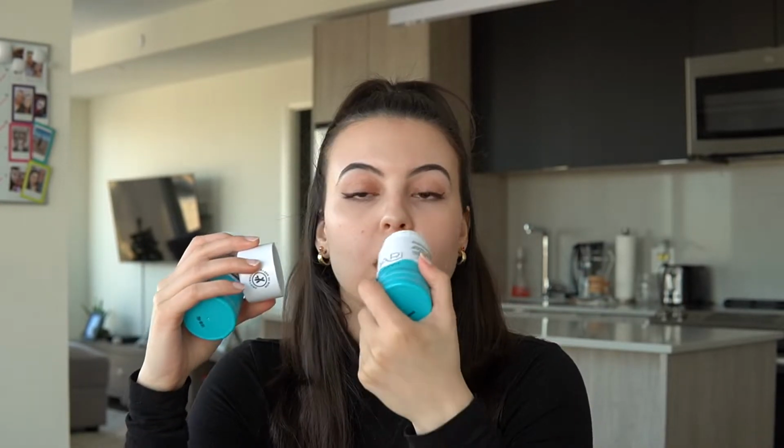They don't stain your clothes. Even though this is a charcoal one and it is black, I've never had any trouble of it staining white t-shirts or anything like that. And these are my favorite. These are the only natural deodorant I use, and I'm even gonna stock up because I just love them so much. I think there's one that's fragrance free and then the original one.